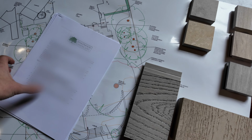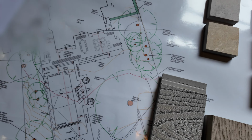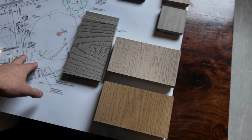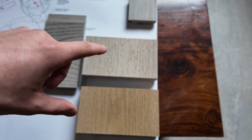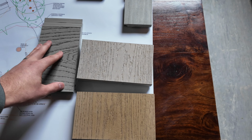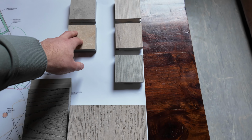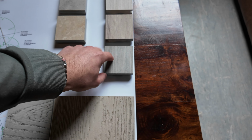If I come and present a quote to you, what you'll get is a scale printout of the design and a scale ruler so that we can reference everything off the page. Material samples, so what the quote is based on. So we've got, for example, some Millboard samples, and from London Stone, a couple of porcelain samples and some design board.